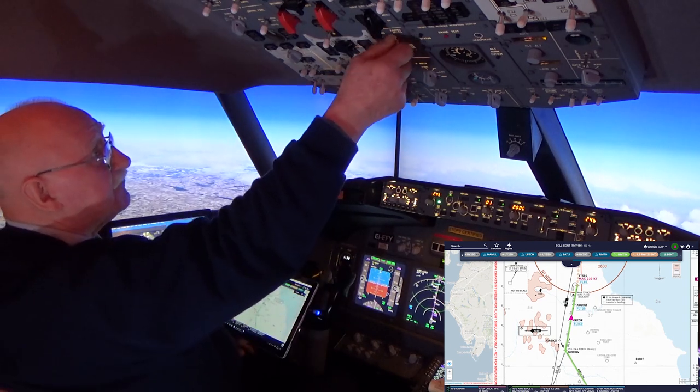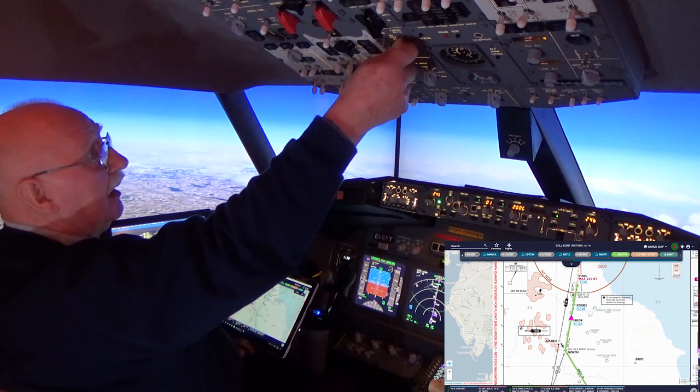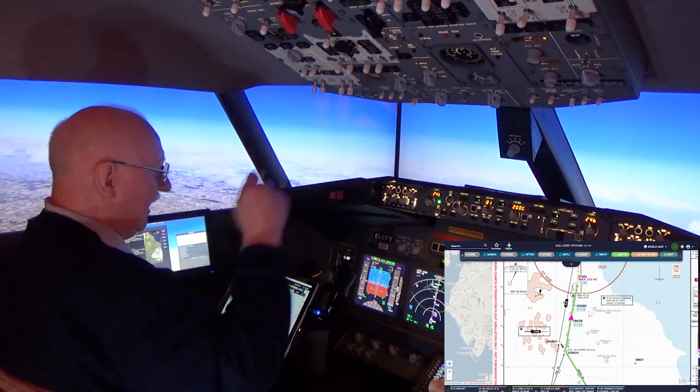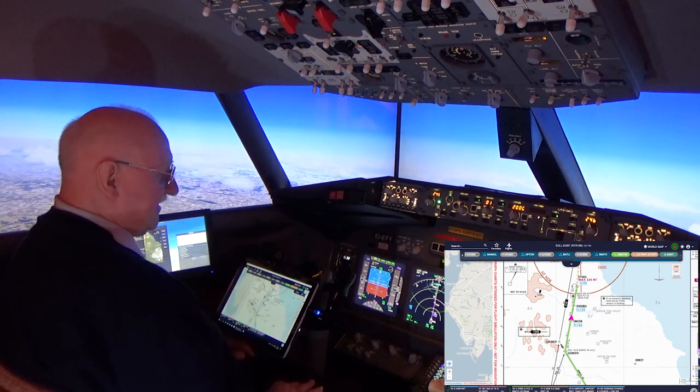5,000 feet. Fasten seatbelt sign. Crew can start to clean up.